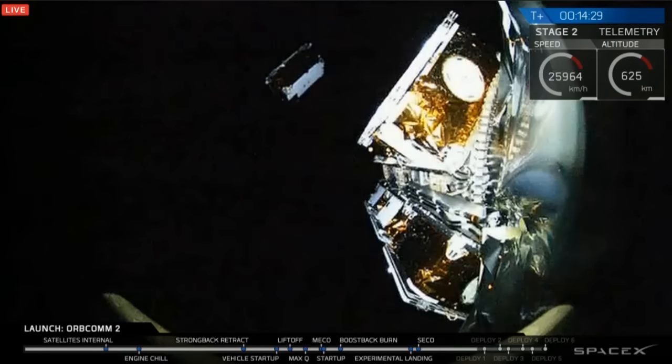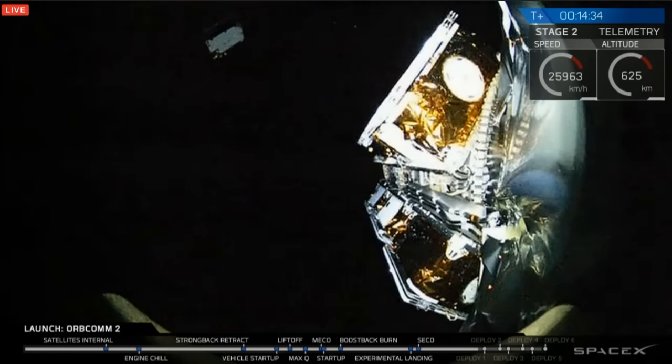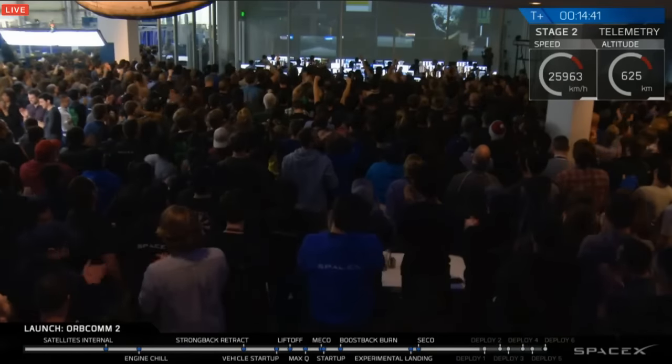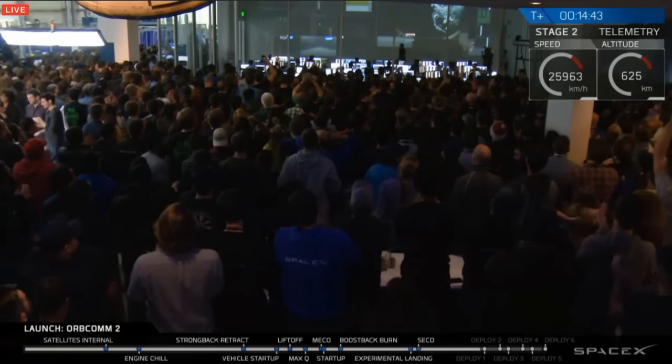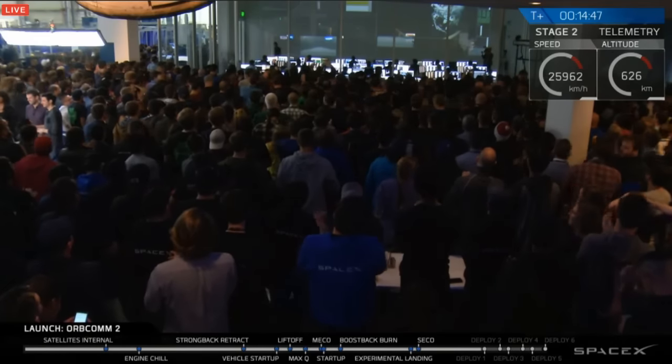We have visual confirmation of satellite deployment. Mission is continuing to progress nominally. We have five more satellite separation events.